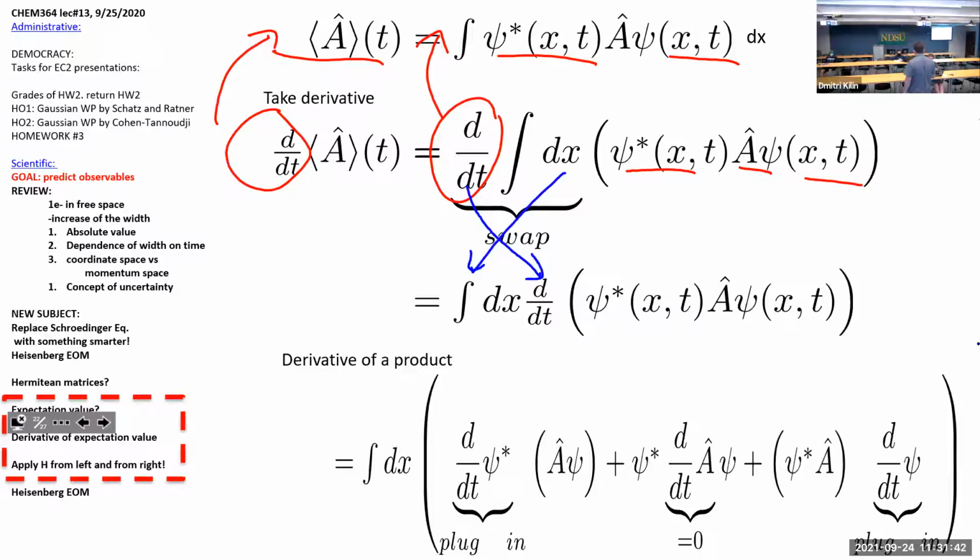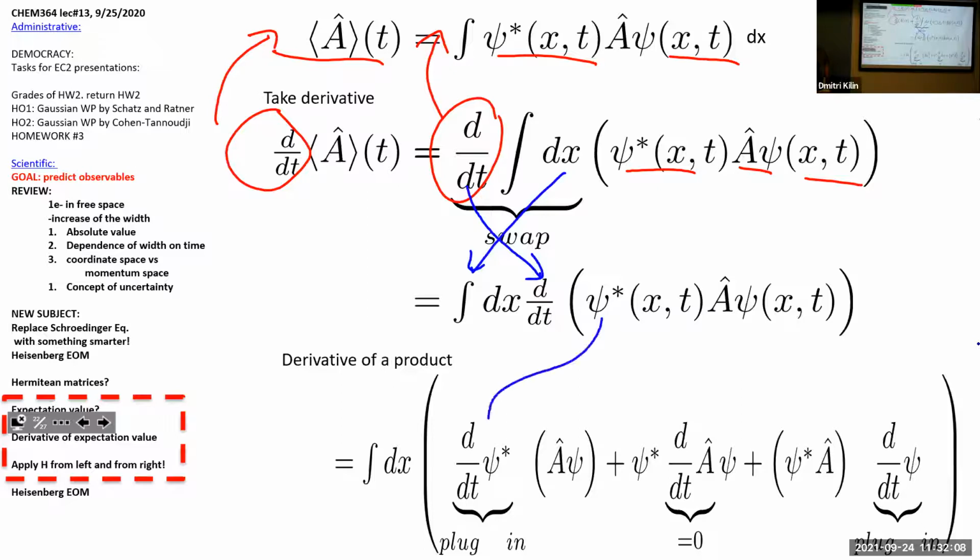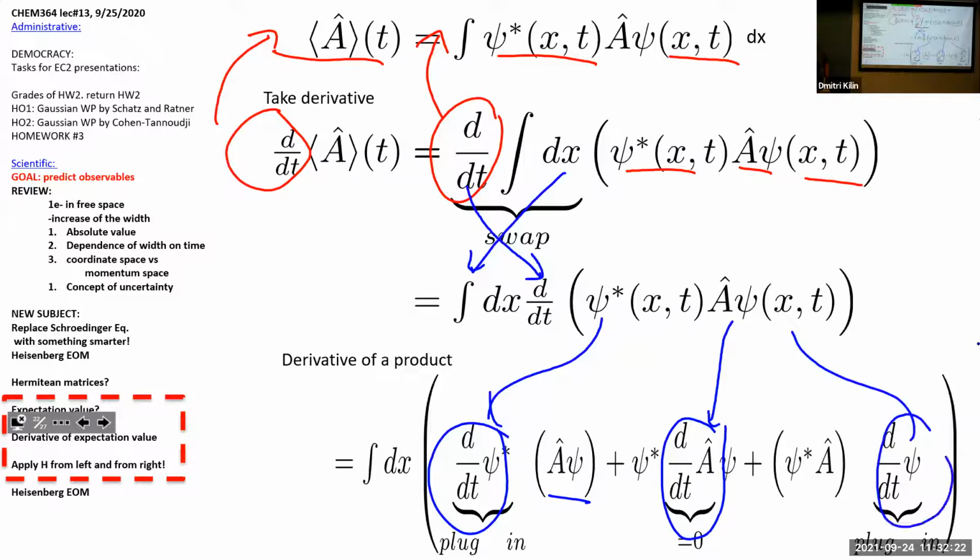First times the second plus the first times the second. Everyone agrees? Okay, and if it is not a product of two but a product of three, it will be the same. To one function we apply the derivative and the other two functions stay unchanged, right? So apply the derivative to the first function, the other two stay unchanged. Apply the derivative to the second function, the other two stay unchanged. Apply the derivative to the third function, the others stay unchanged.